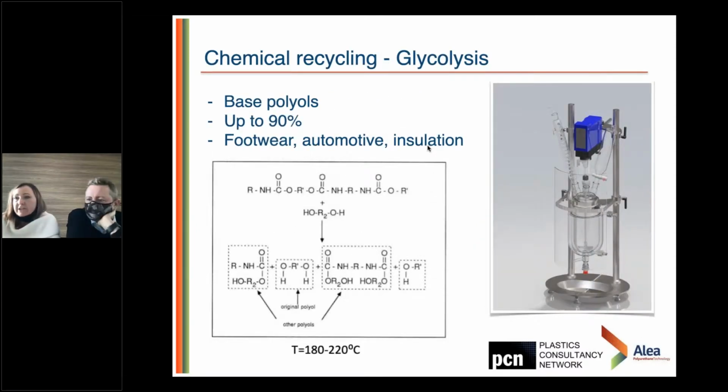And then we have chemical recycling, glycolysis. Glycolysis is a process where we try to regenerate the starting molecules. This process consists in treating the foams with glycols or a different type of suitable catalyst, which then combined at high temperature and pressure leads to the formation of polyol or a series of side products.